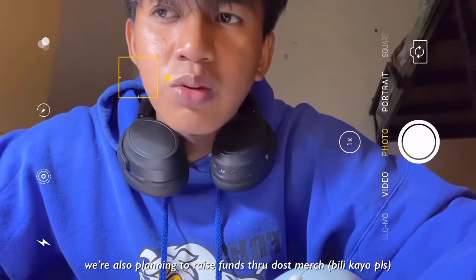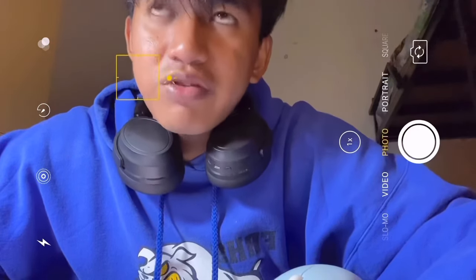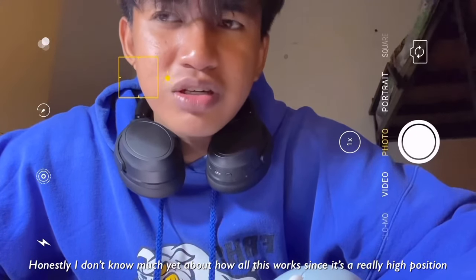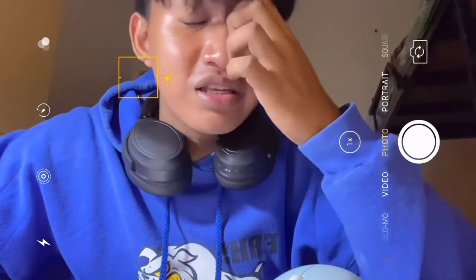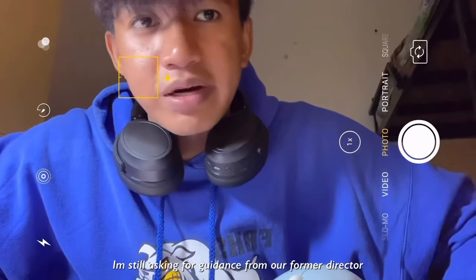We're also planning to raise funds through the OST merch. So yun, I have to make papers and start planning out. Honestly, di ko pa masyadong gamay kasi it's such a really high position, especially at a really big organization. Whole region to eh, so nag-ask ako ng guidance sa former director namin.